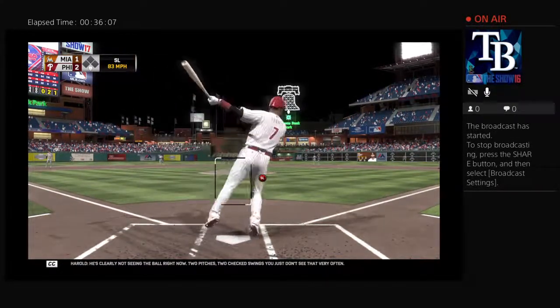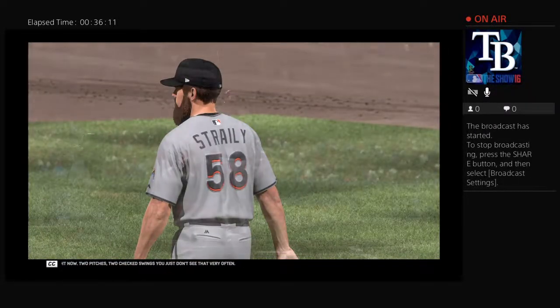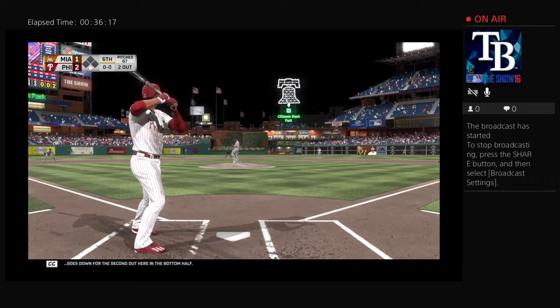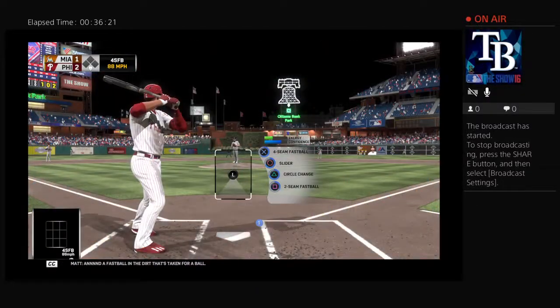He's clearly not seeing the ball right now. 2 pitches, 2 check swings. You just don't see that very often. Got him to miss the breaking ball there. Maikel Franco goes down for the second out here in the bottom half. And a fastball in the dirt that's taken for a ball.